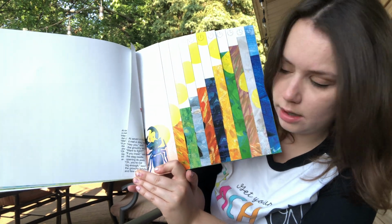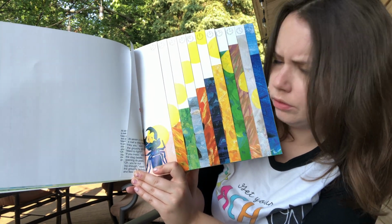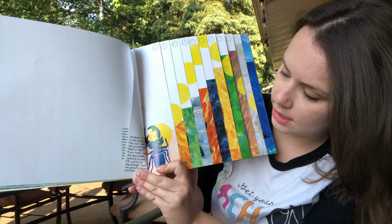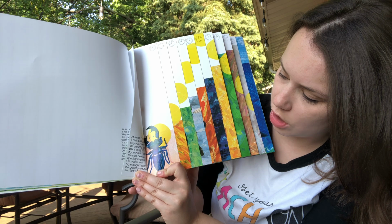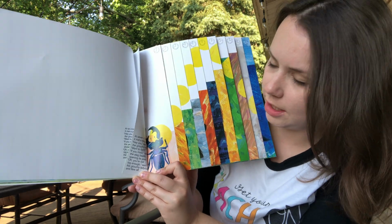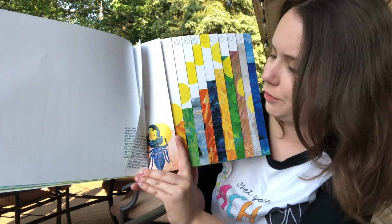At 7 o'clock, it met a stag beetle. Hey, you, do you want to fight? If you insist, said the stag beetle, opening its jaws. Oh, you're not big enough, said the grouchy ladybug. She flew off.